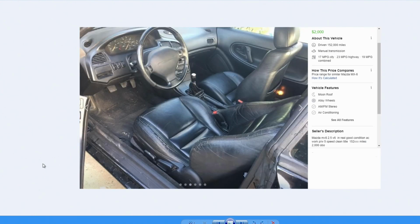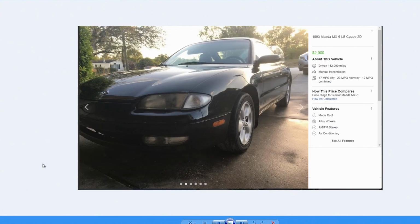Are parts still possible to find? That's the question I'll be asking from now on. Probably harder than some vehicles, but not as bad as, I don't know, Subaru SVXs, because these are parts shared with the Ford Probe, which is always a fun time to say.